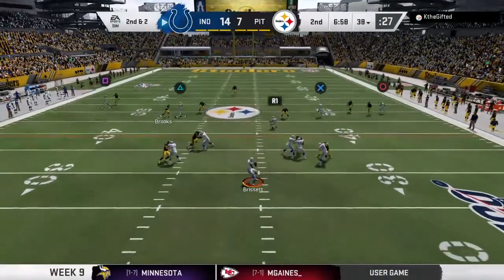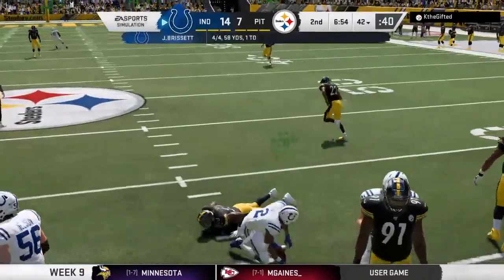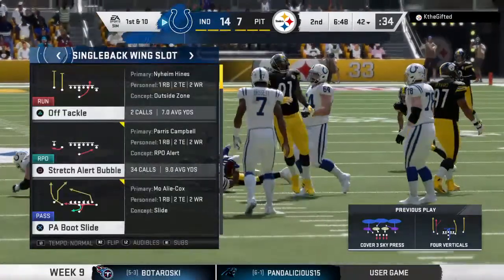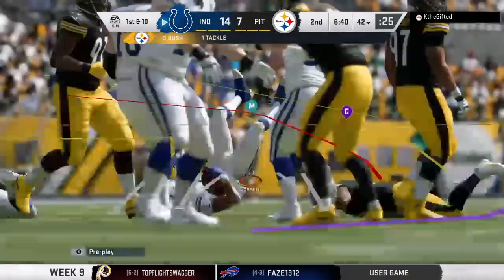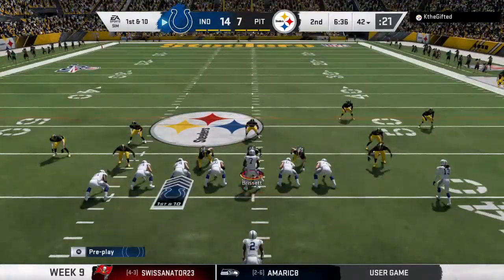From the 38, Brissett. That's complete to the running back, Nyheim Hines. And to the 42-yard line here and brought down there. 4 yards the pickup, first down. Come on, set. Pittsburgh. Watch the flat. Watch the flat.